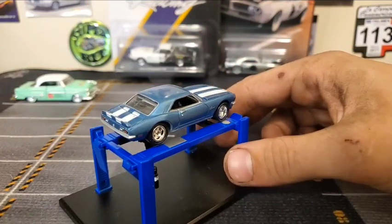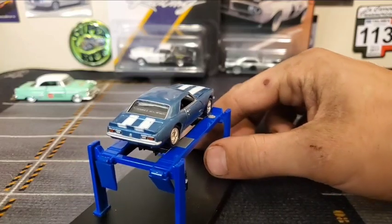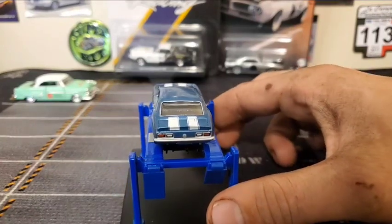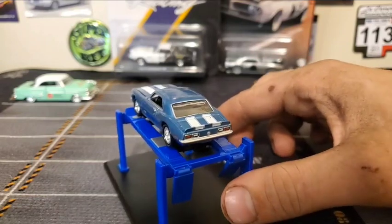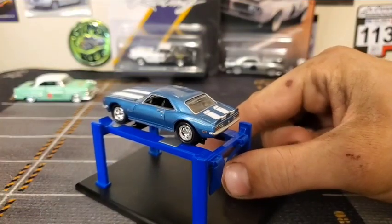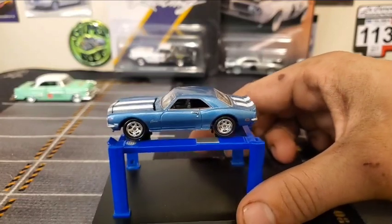The letters Z28 are actually the engine code for that 302 cubic inch V8. Chevy does that a lot with like ZR1, ZL1, ZR2 and things like that. They'll often use different option codes that will actually become the name for a trim package. So that is the Z28.